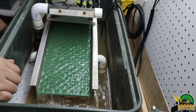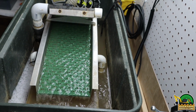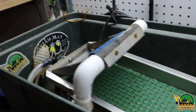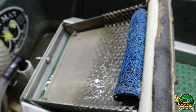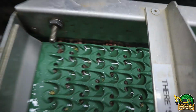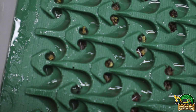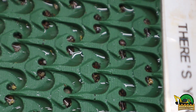All right, let's see what we got. Oh yeah. Yeah, buddy. Here, let's zoom in so you can see. There's your gold, baby, and most definitely some chunky crystalline stuff all over the place. Shiver me timbers. Not bad. Not bad at all.